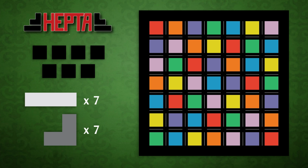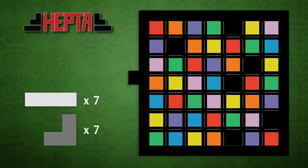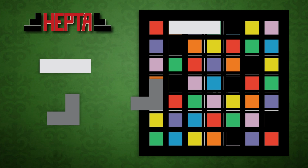Choose a first player any way you like. That first player places the 7 little square blocking pieces on any 7 boxes of their choice. The second player then chooses which shape they will play, either the straight rectangles or the cornered L shapes. The first player starts the actual play by placing one piece of their shape on any vacant 3-square area of the board. Then the second player follows by placing one of their pieces on any vacant 3-square area.